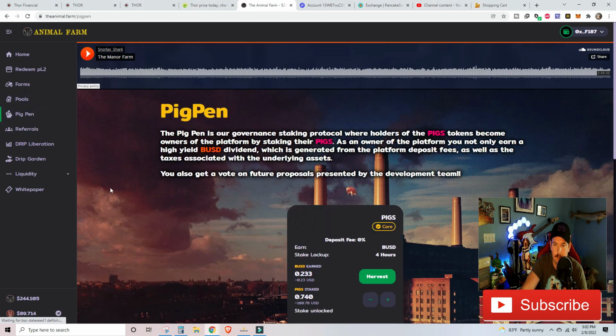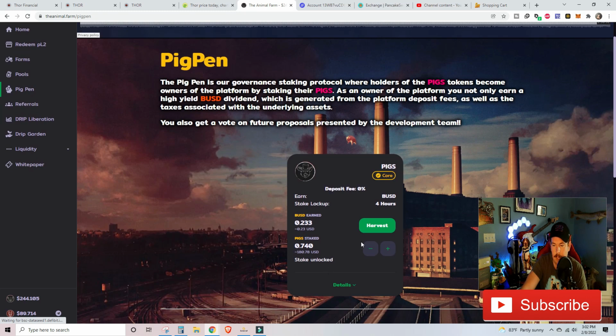And what we did is we immediately went and staked our pigs over here in the pig pen, which was pretty much nothing, zero deposit fee or anything to do that. We staked about 0.74, which was nice when they were up around 500, because this was a much bigger number, but we have 0.74 pigs staked. We want to get a couple more in there, and that's currently about $180.67.